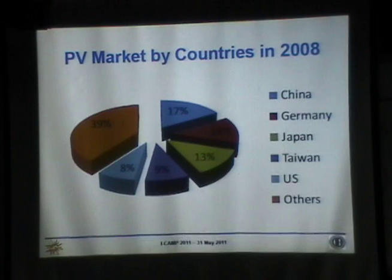As in most things, China is growing very, very quickly. Nowadays, the main provider of the PV market is China, followed by Germany, Japan, Taiwan, US. This has changed in the last years. 3 or 4 or 5 years ago, Germany was the main provider of PV modules.